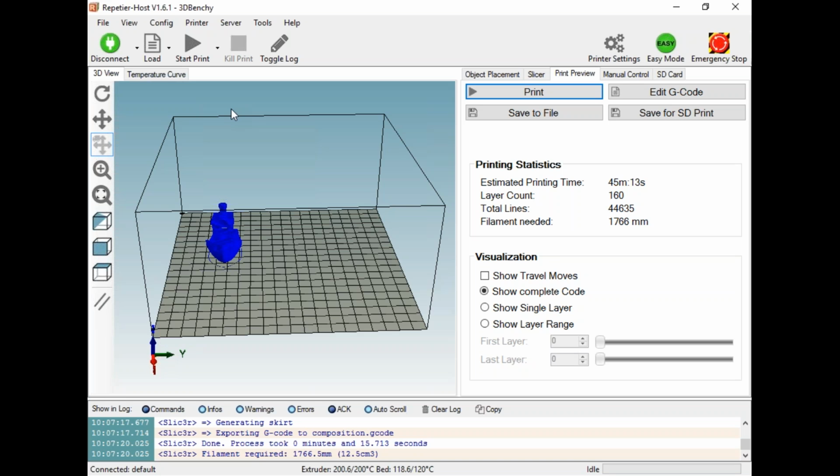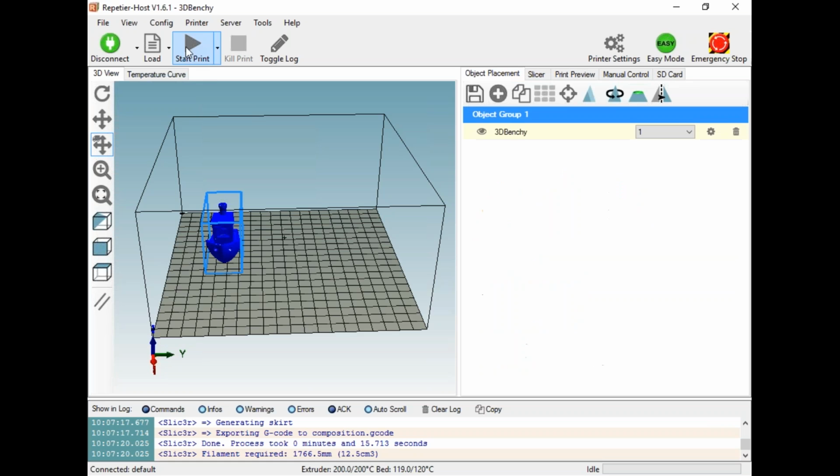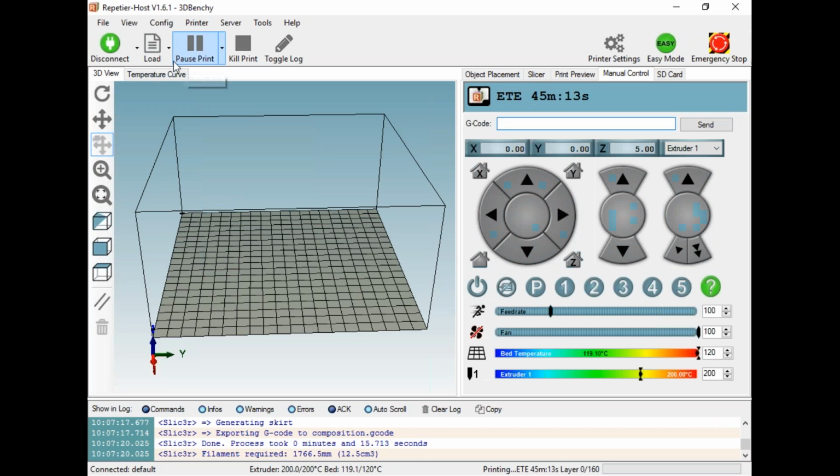Okay, and this is done. It tells me the filament required is 12.5 centimeters, so we'll go ahead and try to print this off. And if you guys would like, I can open this up so you can see the process, or if you just want to watch it through the door, that's fine as well.